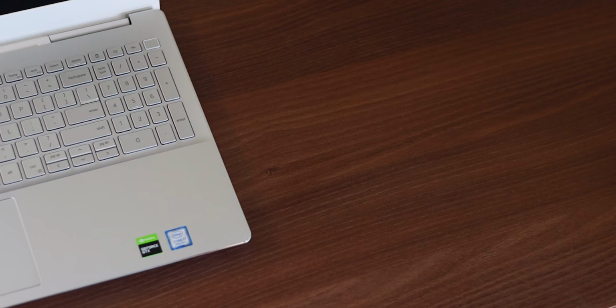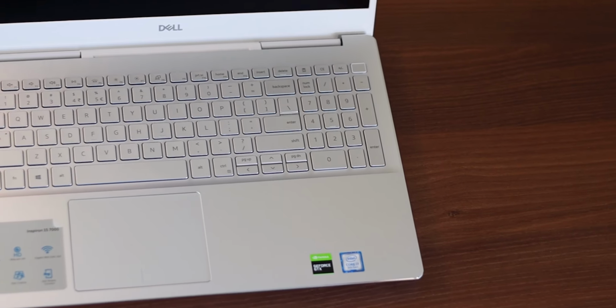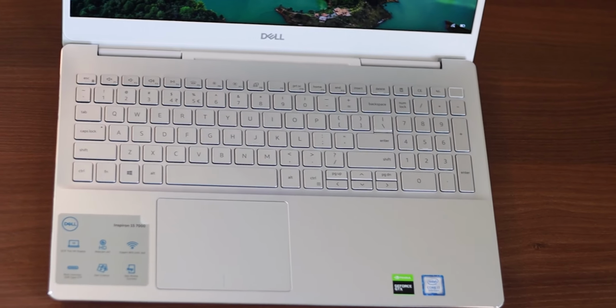Now coming back to the build quality, you will not get the durability you get in the Dell XPS lineup with that carbon fiber body, but I would say for this price, I was pretty happy with the durability, and I would not be bothered by just throwing this laptop in my backpack.